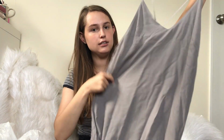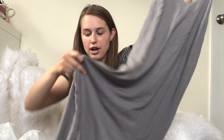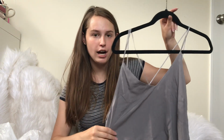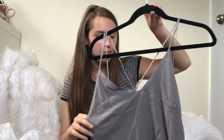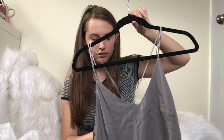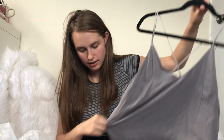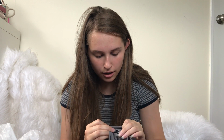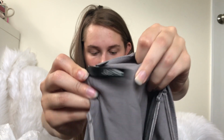Next up is this Joe's Jeans gray midi dress. I thought it's a beautiful piece for fall and winter coming up. I don't have much to say about it because it's pretty basic, but it's a nice piece. I've never actually sold Joe's Jeans before, although I think I have 2 pairs I need to list. There is the tag. So this is the one item I paid full price for myself to resell.